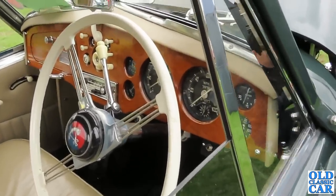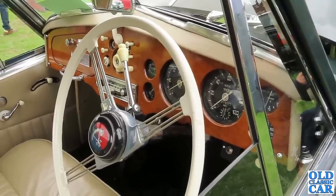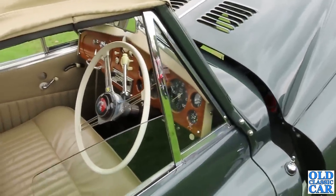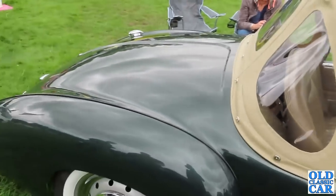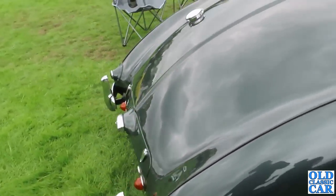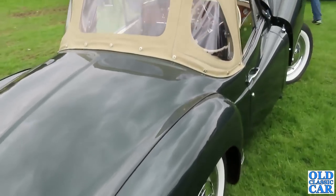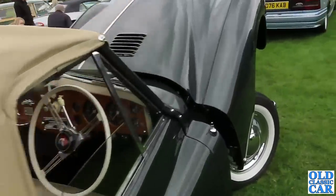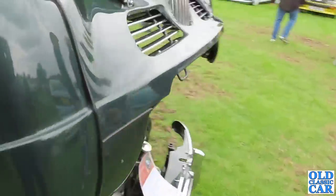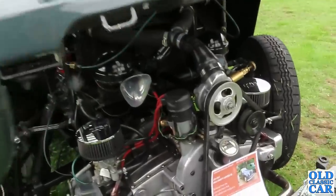Jowett did things their own way in the late 40s. I mean, obviously they were around pre-war as well, but in the late 40s they came out with the Jupiter sports and the Javelin saloon as well. What a swoopy car that is. Just look at the lines on that. What a beauty that is. That's a real beauty, that. I love that. That's a 1953 car, this one.